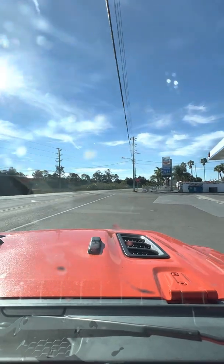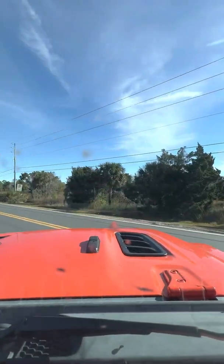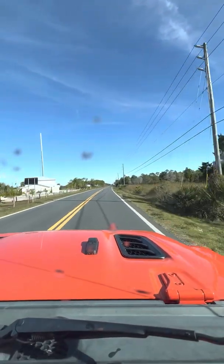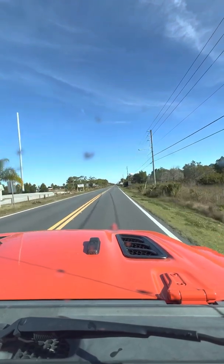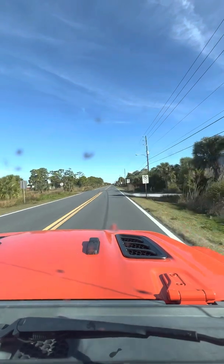People ask me all the time, how far is the beach away from Hernando Beach? Well, we're right here in the middle of Hernando Beach. Let's go find out. Here we go. We're headed north on Shoreline Drive, headed to Pine Island Beach, which is a saltwater beach right on the Gulf of Mexico, the closest one to Hernando Beach.